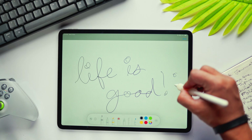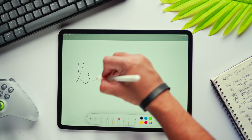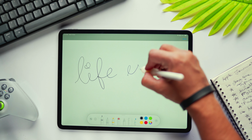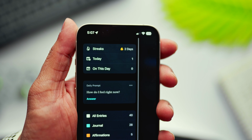If you have an iPad with the Apple Pencil, then you can make the most out of this. You're gonna get the best of both worlds that way. As in, it will give you the benefits of both digital and handwritten journals. You will have your own handwriting, making it more personal and your own. Along with it, you will have all the digital benefits like syncing between devices and accessing it through the cloud.